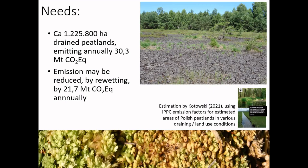But till now, we have no systematic approach to peatland restoration and rewetting, also none from the climatic point of view. We have only a draft of the National Strategy for Wetlands, which was prepared under the frame of the Ramsar Convention. It is very ambitious in comparison to past efforts, but not very ambitious compared with the needs. The strategy assumes to restore by 2030 about 300,000 hectares of degraded peatlands. It means about 1/3 of the area which in fact should be restored to maximize the peatlands' impact for climate.